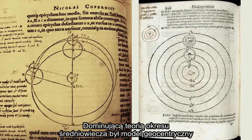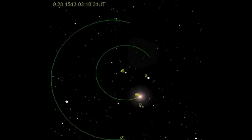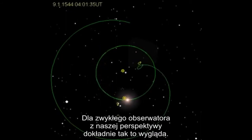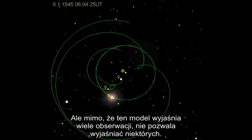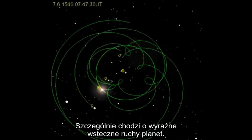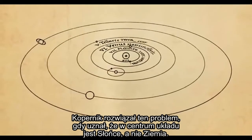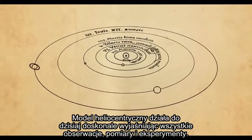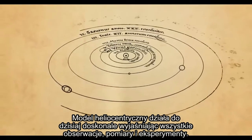The prevailing model in the Middle Ages was the geocentric model, with the spherical Earth at the center of everything, and the sun, moon, and stars revolving around us. And to the casual observer, from our perspective, that is what it looks like. But while the model explained many observations, it failed to adequately explain some of them. Most notably, the apparent retrograde motions of the planets. Copernicus solved that problem by realizing that the sun is the center of the system, not the Earth. And the heliocentric model still works to this day to perfectly explain all observations, measurements, and experiments.